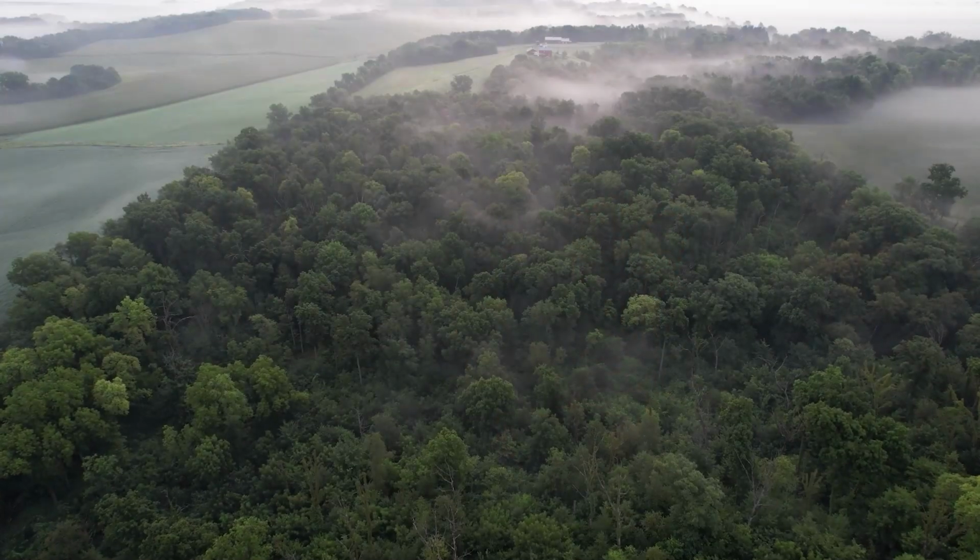If you're looking for that perfect piece of rural land, here are some things that you need to know.